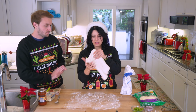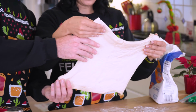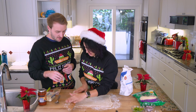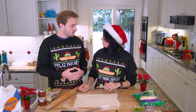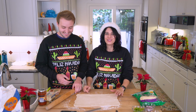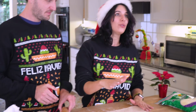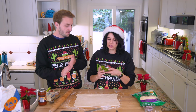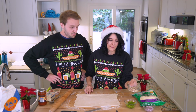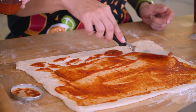All right, so we gotta get this into like a nice rectangle. Okay, well, let's do it. Why is it so squarish? Looking good. So this looks like a pretty good rectangle. Yeah, I think it's perfect. And now what we're pretty much gonna do, I'm thinking, is make a pizza and roll it up. It has to be so thin. Yeah, this needs to be razor thin. That's why we cut these veggies so tiny. And I'm talking thin. Yeah, we don't wanna overdo it for sure. So first let's get the sauce on.